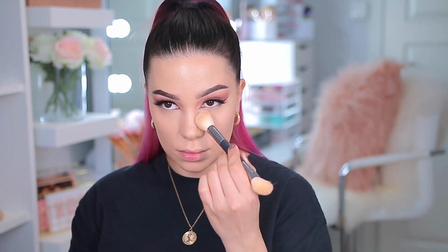Time for concealer. This step really helps with lifting your eyes as well. You want to take the concealer really up your temples and really highlight those points over there. And I mean, how gorgeous this blends. I love this concealer so much. This is in the shade Light. And yeah, concealer is done.